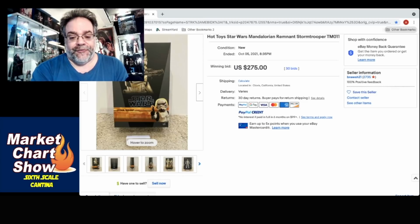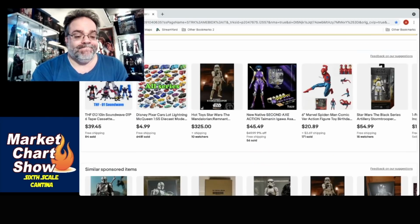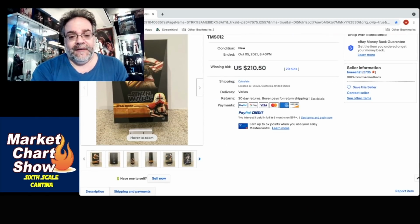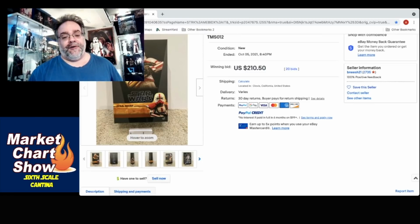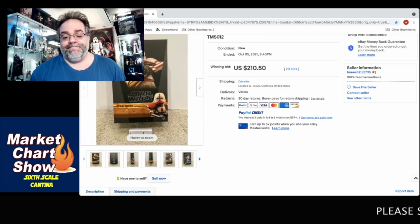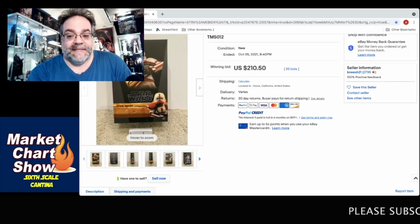How about the Incinerator Trooper? How is the Incinerator Trooper doing? Incinerator Trooper is suffering even more, and it's showing a lot of signs of not moving and trending down. And you can see back from October 5th, $210.50. Another great seller. Wow, over 2,700, 100% positive feedback. Only $210.50 with 20 bids. Not including shipping. Not including taxes.